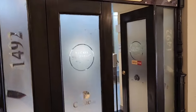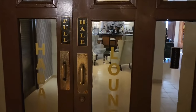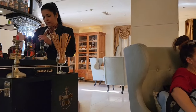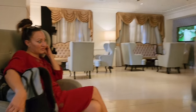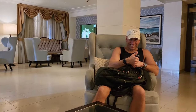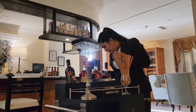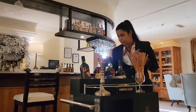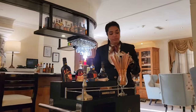Well, we found it. Habano's Lounge. Lisa's just loving sitting in a cigar shop. This is the Cohiba Lounge. We have Ideal? Oh, uh-oh. I gave you bad luck. Oh, look at that. Nice.